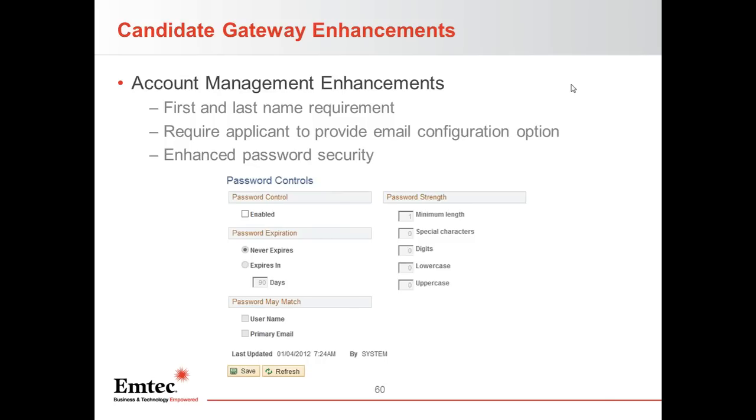One of the other pieces with Candidate Gateway that has been improved are the account management enhancements. So being able to control how applicants log in and the username and passwords that they create. So one piece is the password security. So here you can see the options that are delivered to control passwords, whether or not you want to enable the control or not, and if you want the passwords to expire.